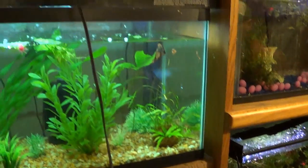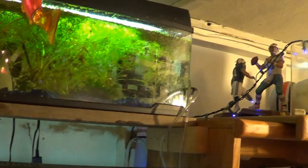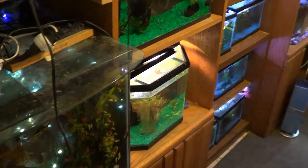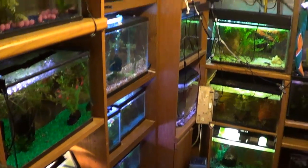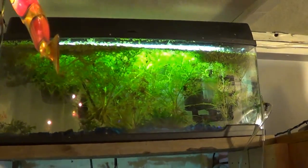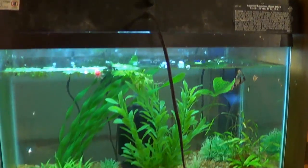There you go. So this is the fish room, Tim's Fish Room. You can find it on Facebook, Tim's Fish Room. Go check that out. Go see what kind of fish he's got. You're taking photos of your fish basically every day, so it's nice to see those and to see what kind of projects you're working on here.